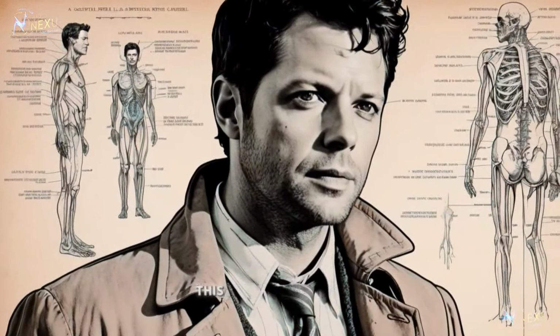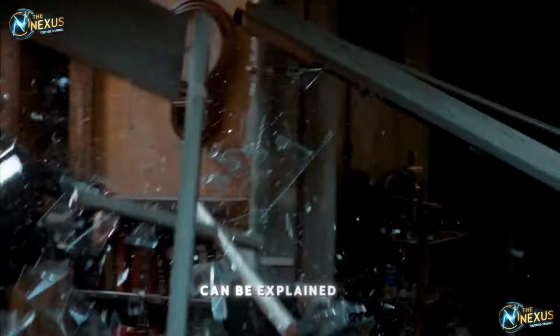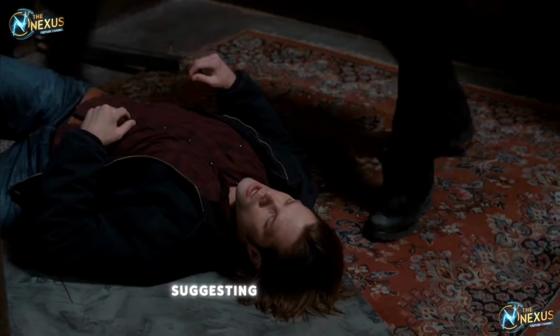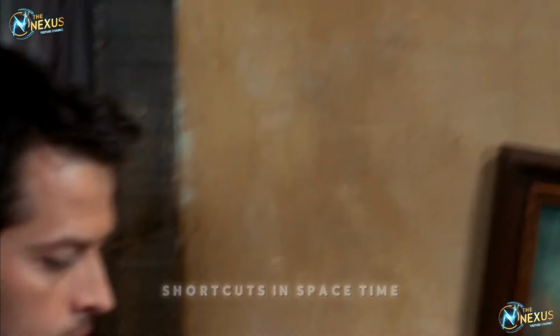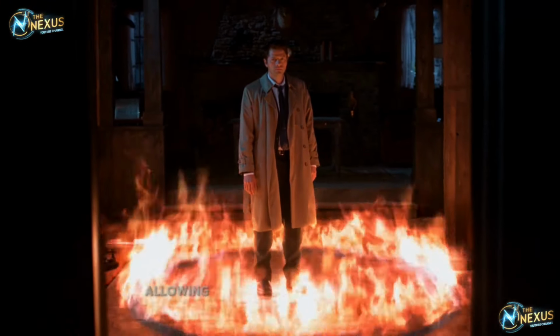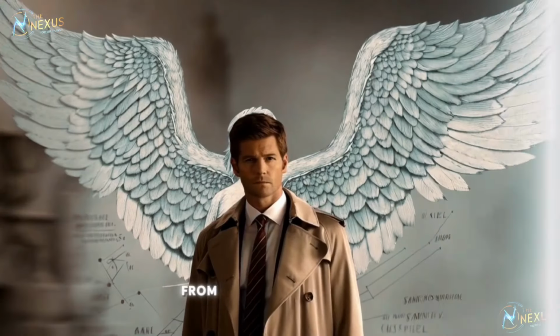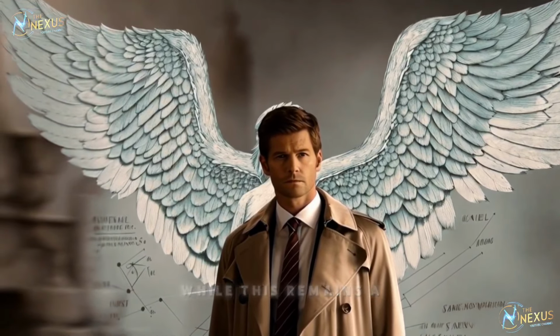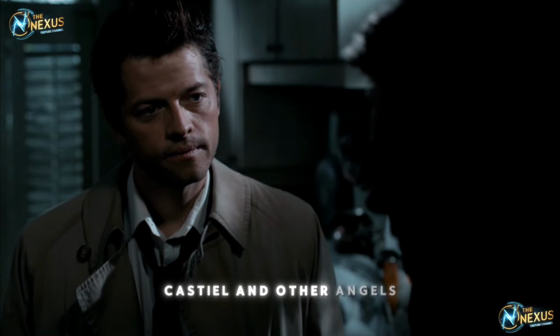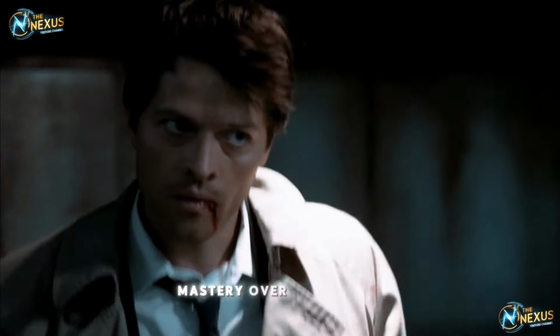Teleportation and wormholes. Castiel's teleportation can be explained by the theory of wormholes, a concept in theoretical physics suggesting the existence of shortcuts in space-time. Castiel seems to have the ability to create or access these wormholes, allowing him to move instantaneously from one place to another. While this remains a theory in modern science, in the universe of Supernatural, Castiel and other angels seem to have complete mastery over this ability.